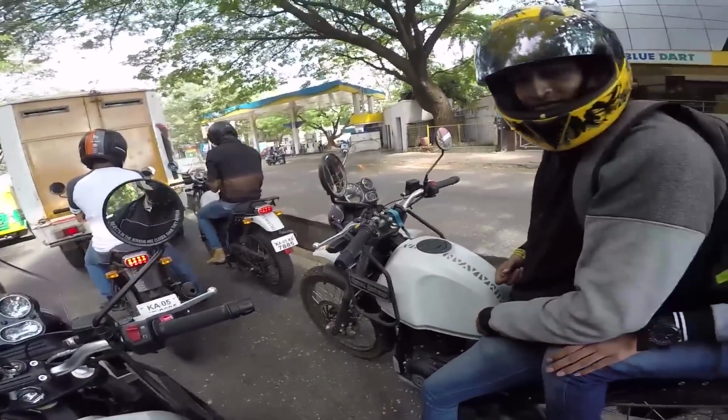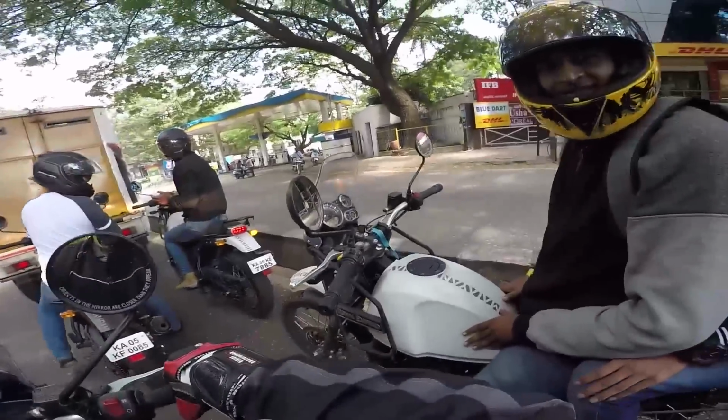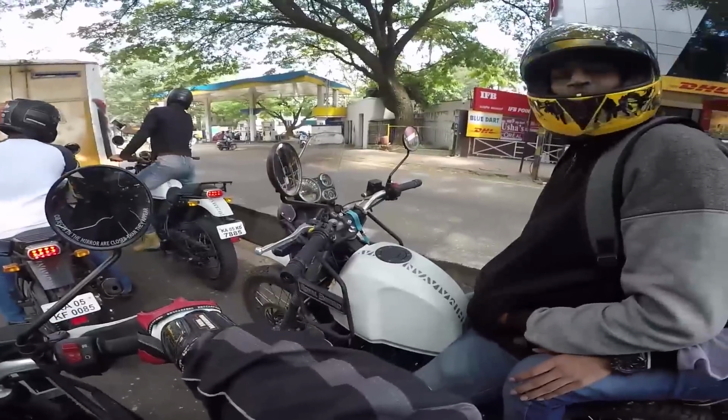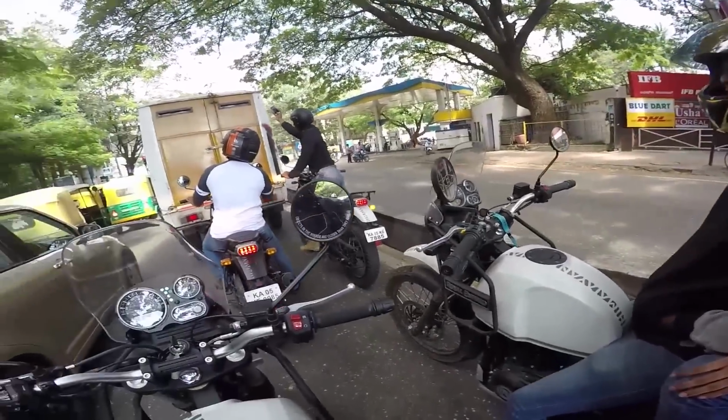How are you feeling? Good. Royal Enfield arranging something like this is actually better for the owners. We did more of a long ride of it. Yeah, they are doing long rides also, to Ooty and stuff.